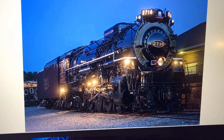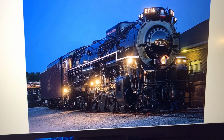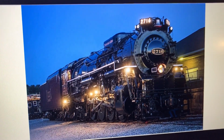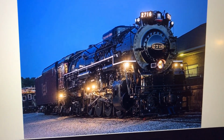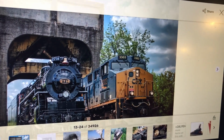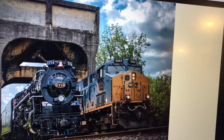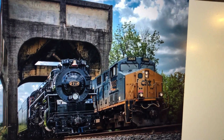2716 was now named Kentucky Steam Heritage Corporation 2716, or KSHC 2716, or CSX 2716, whatever you want to call him. 2716 made trips where he met CSX's locomotive. Here you can see a picture of 2716 with CSX locomotive number 3303.